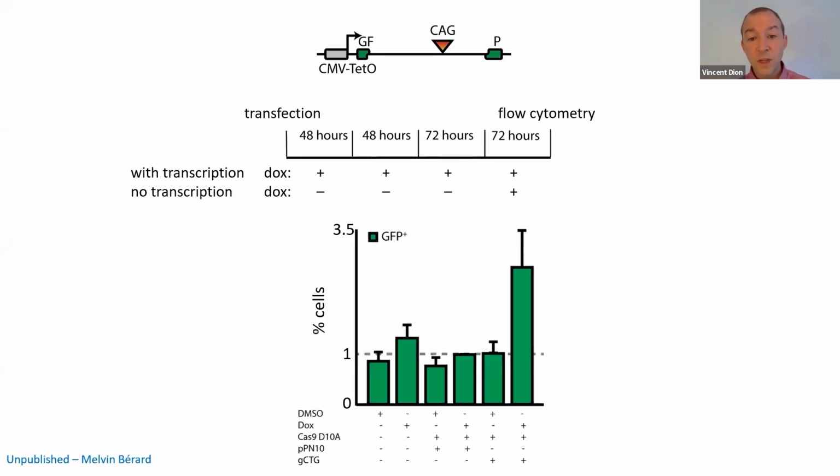And this is what the result is. In fact, all the action is at the very end here, where you have everything together. You have the transcription on, you have the Cas9 nickase, and you have the guide against a repeat tract. And so essentially 100% of the contractions are dependent on transcription.